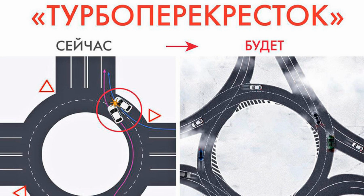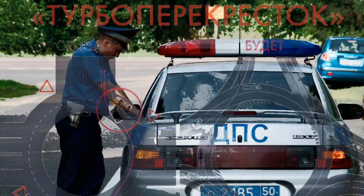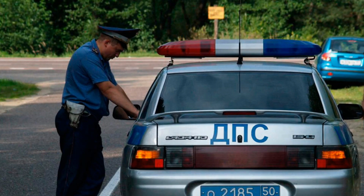Some difficulties are caused by the fact that drivers themselves are against such a scheme, and the first initiatives to abolish turbo intersections are already in place. What do opponents of turbo intersections say? There is a reverse side and another position directed against the use of turbo intersections, and there are several reasons for this. The first reason is the need to use markings of high quality, as well as a clear system of additional information. And with this, there are still some problems.